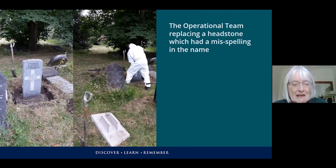Colleagues replacing a headstone because the original one, which you can see there, sunk into a concrete block, had a spelling mistake on it. The casualty's name was spelt with an E and it should have been with an A. So Glenn, my colleague there, has dug all that out, dug out the old concrete block, and is putting a new headstone into this little beam here, which we call a saddle. And that was probably most of a day's, best part of a day's work. It was a hot day and he was in full PPE, but all that remains absolutely essential to make sure that we're commemorating somebody properly and correctly.